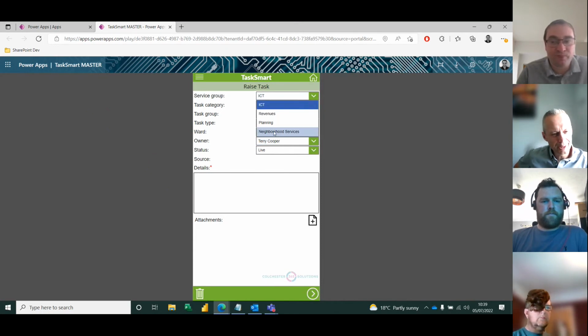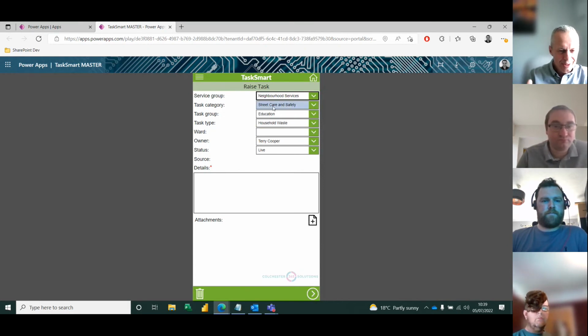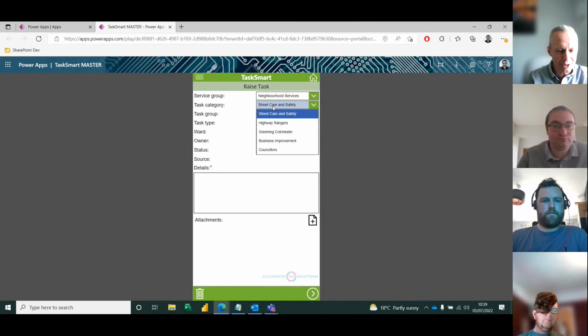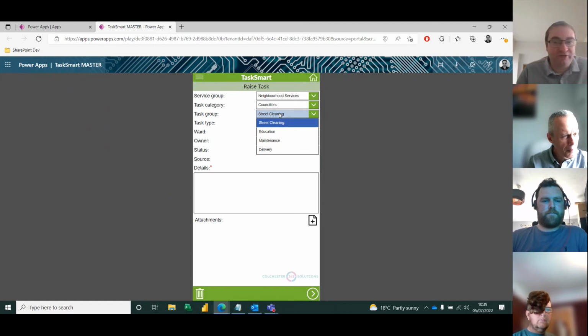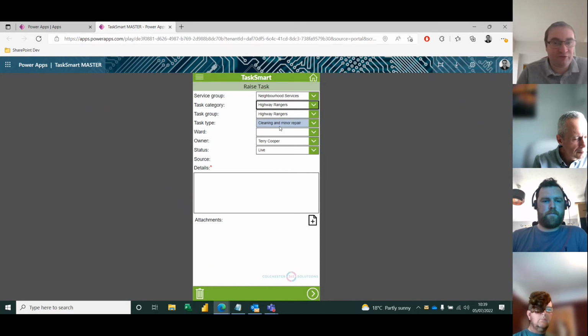But when we switch to neighbourhood, each user will be assigned a service group. So the good thing for them is it will land with their service, won't it? So your ICT, someone could be neighbourhood, and again that lessens the amount of information you have to put in. It's trying to get them where they need to be in the quickest amount of time, isn't it? With less entry. Absolutely. And again, you can see even changing these subcategories, the children update. So you can't have a group that's not got the correct category, etc. So we avoid any issues with that.